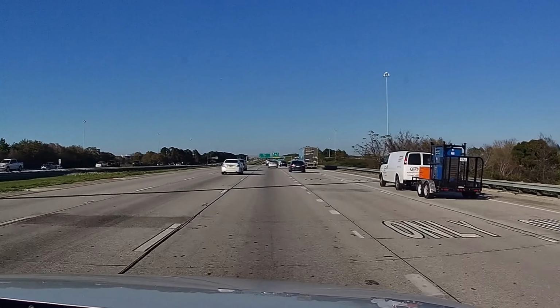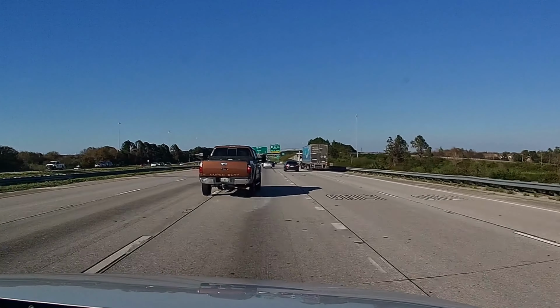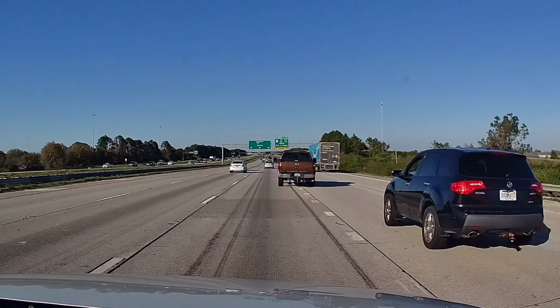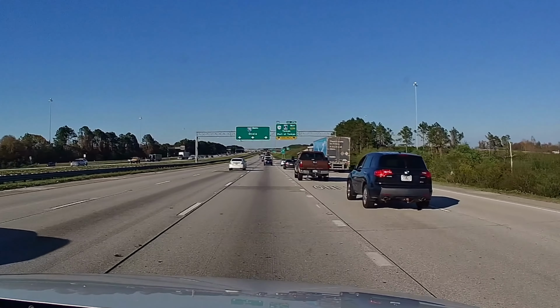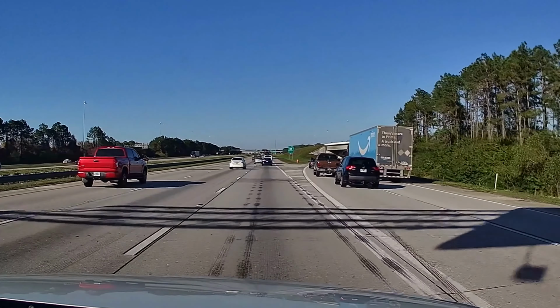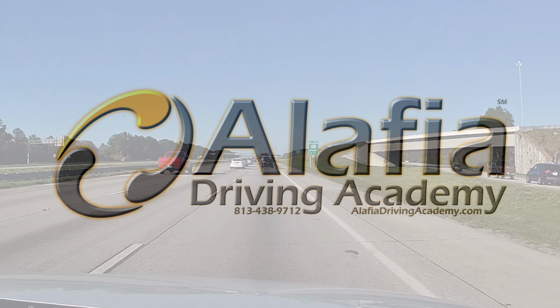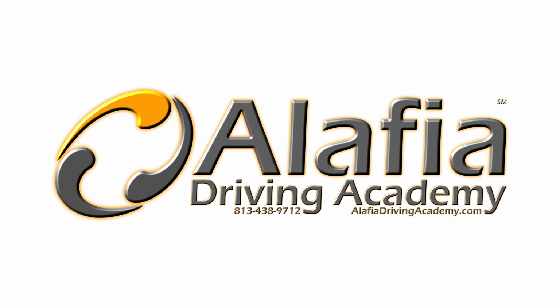Ready? There goes the blue car. And come on, gray car, come on. Nope, silver car jumped it. Okay. Whoa! Yeah, buddy. And that's why there's so many skid marks here. All right. So that's why you got to really pay attention to these exit only.